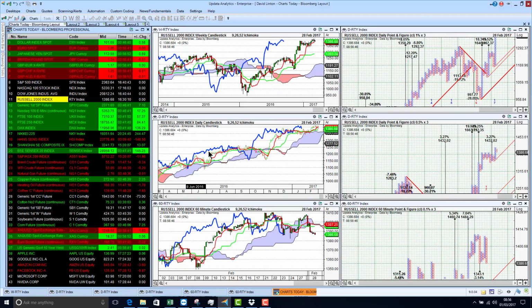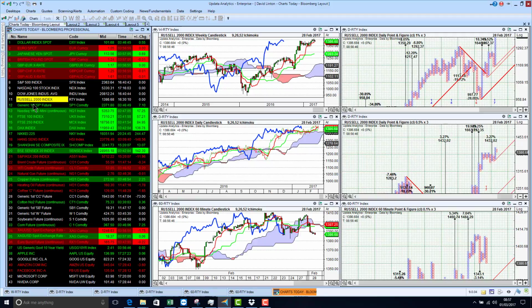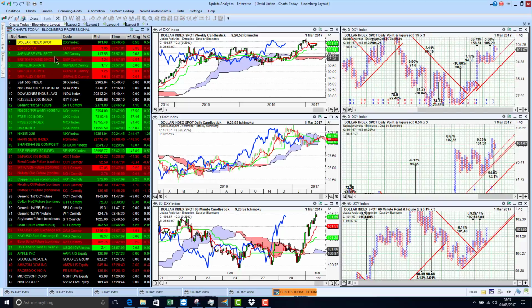And we're seeing on the Russell 2000, we struggled to make a new high yesterday, and just a sign potentially that we might pull back in the short term on the broader market. We are seeing this morning that the futures markets are up very slightly, so that's quite interesting as well.